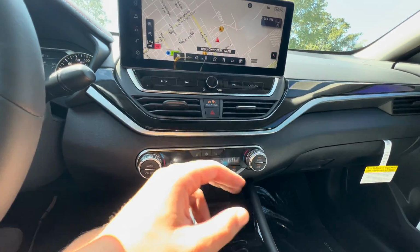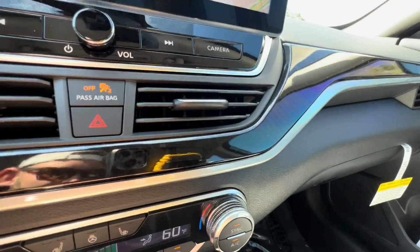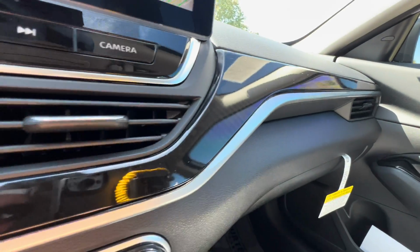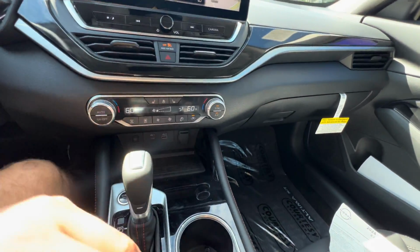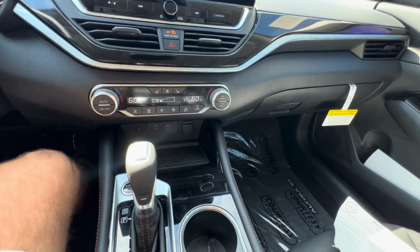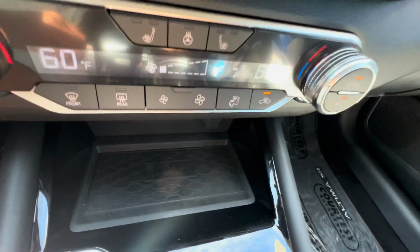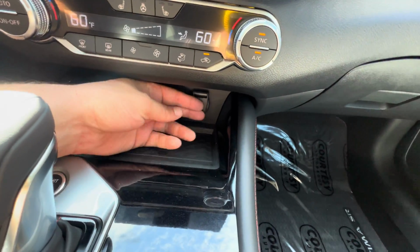Air vents beneath that, hazards, and some carbon fiber trim. Also we had on the Premium, but we also get it carried over here. Hopefully you can pick it up on camera. Dual zone automatic front climate control, heated seats, heated steering wheel. It would be nice to also get ventilated seats, but they're not even an option here on a top SR turbo trim. Wireless phone charger, USB-A and C port, and a 12-volt right next to it.